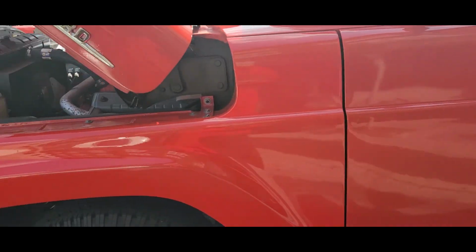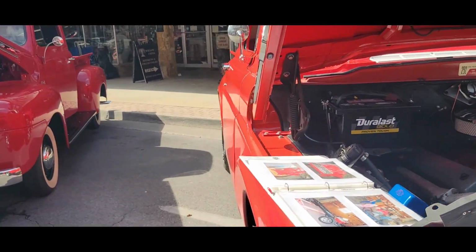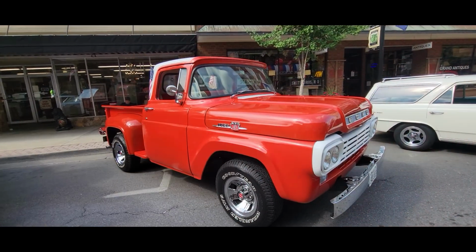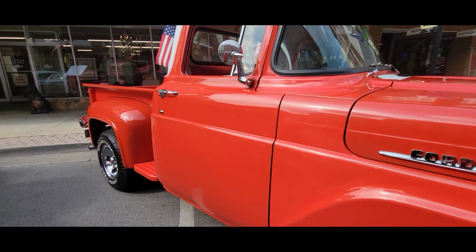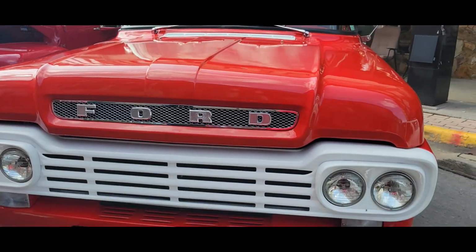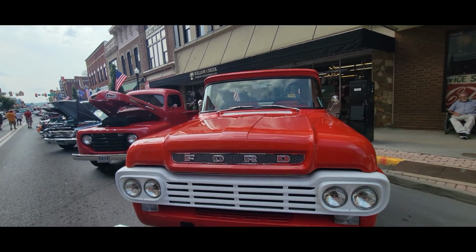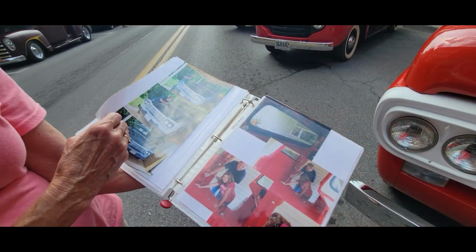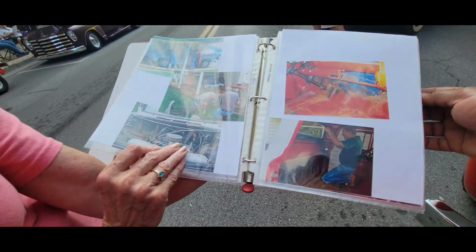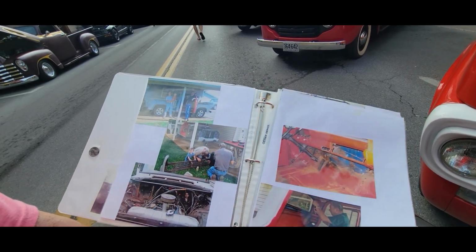That looks like yours. Wrong color. Wrong color, yeah. I've seen it a couple of times. It's original, stock. 292 Y block, 2-speed automatic transmission, and a 370 gear ratio in the back. It's not fast. But I traded it in on a brand new 69, and they gave me $800 for it. I thought I'd won the lottery.